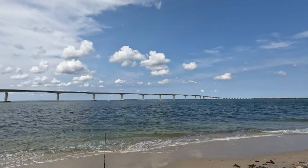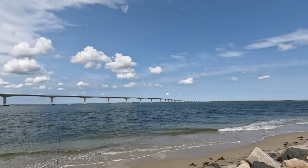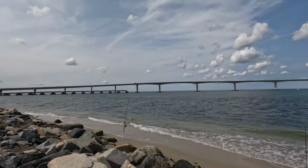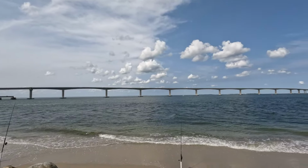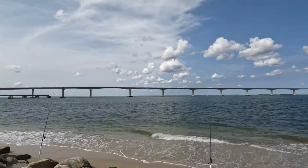Not really sure what could be biting. It could be redfish, bluefish, flounder, sheepshead, croaker, spot, whatever. There's a lot of different fish around this time of year, late summer. So anyways, let's see what happens. I'm also gonna throw out some soft plastics in case there's some sea trout or anything else lurking. Maybe some Gulp shrimp, we shall see.